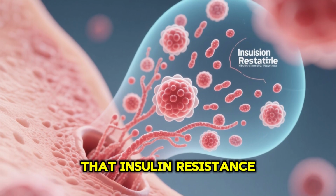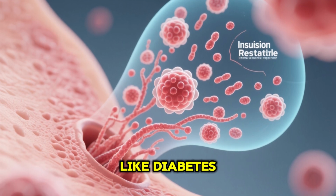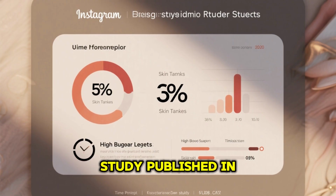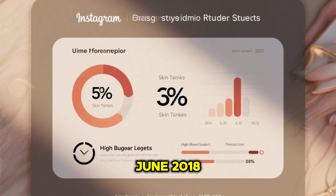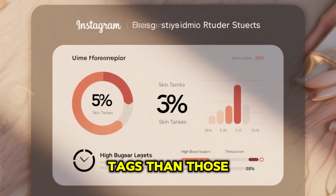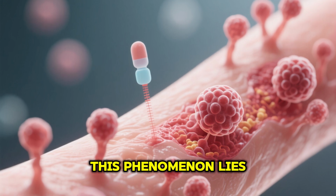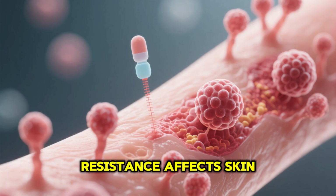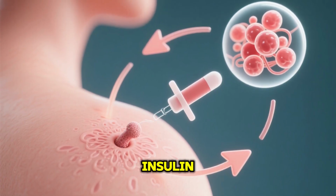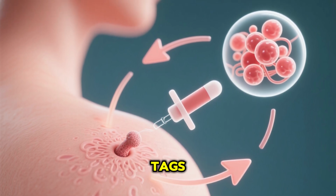Researchers have discovered that insulin resistance, a key factor in metabolic disorders like diabetes, might play a role in the development of skin tags. According to a study published in June 2018, individuals with high blood sugar or diabetes tend to have more skin tags than those without these conditions. The reason behind this phenomenon lies in how insulin resistance affects skin cell growth and division. When your body can't effectively regulate insulin, it triggers hormonal changes that can lead to an increase in skin tags.